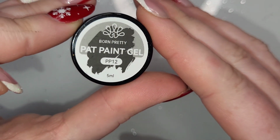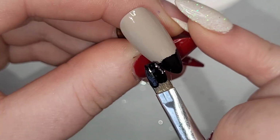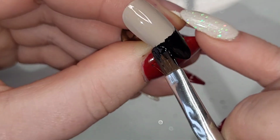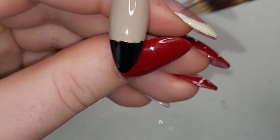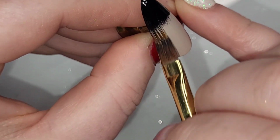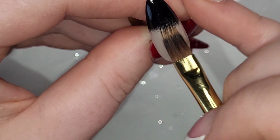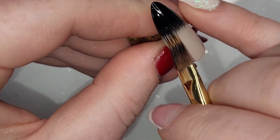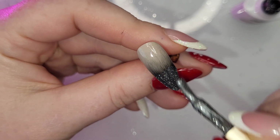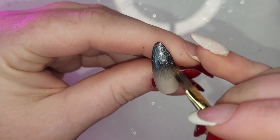So this is the middle one. I've put 2 coats of that taupe Silky White series number 57. And then I've grabbed the Pat Paint Gel for the first time. It is so pigmented. Oh my gosh. So I've put that just at like the last third of the nail, like the free edge. And then I'm going to try and blend it up a little bit because it's such a thick paint. Perfect for doing lines, or I don't think it's supposed to be used for like full cover things. But I've blended it up as best as I can into the taupe.